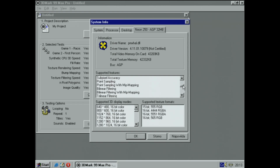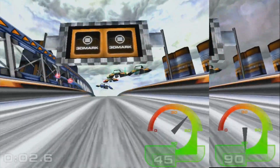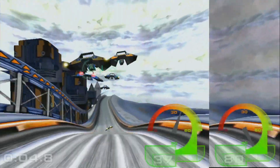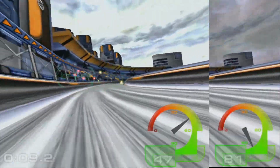3D Mark shows acceptable effects quality with one small exception. The clouds in the first test are too bright. They sort of look like an early implementation of the HDR feature that became popular much later.